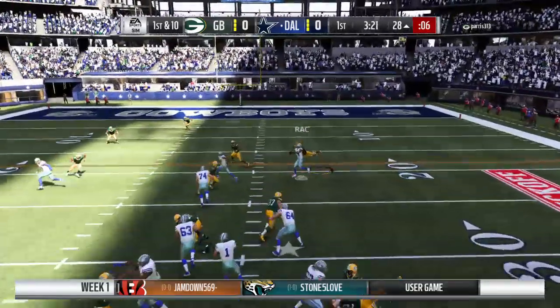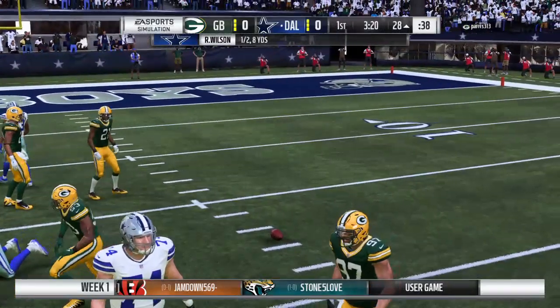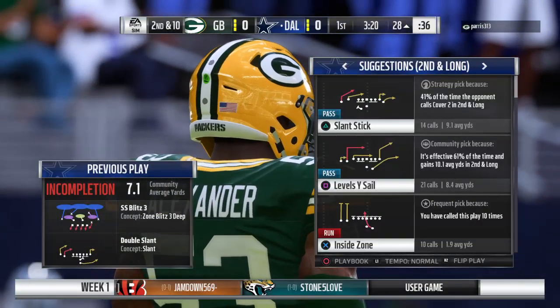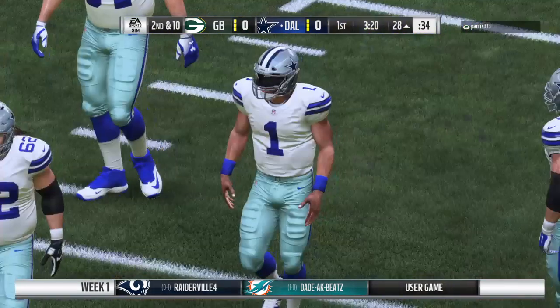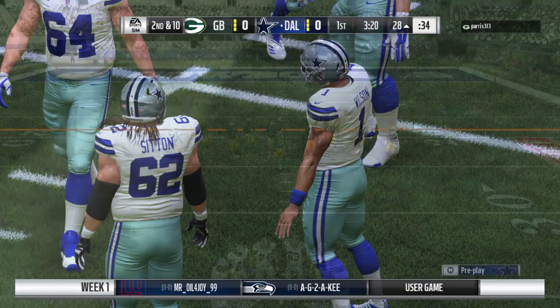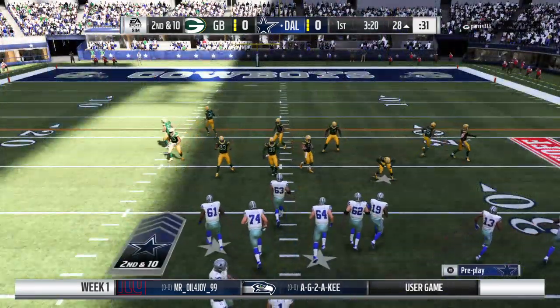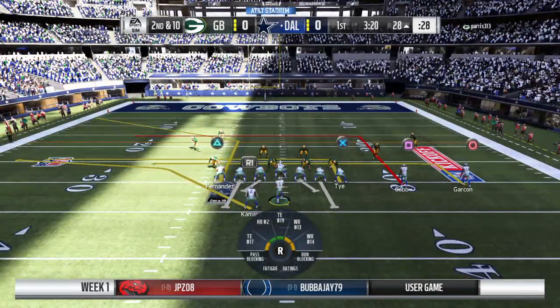On 1st and 10, it's Wilson. And it pops free. The collision there jarred the ball loose and brings up 2nd down. Even the greats in this game, and he certainly qualifies as one of them, they're going to have trouble if they continue to throw into double coverage. He better be careful. Throwing into too much double coverage might have a couple of them picked off. So now they'll come up on 2nd and 10, once again from the 28.